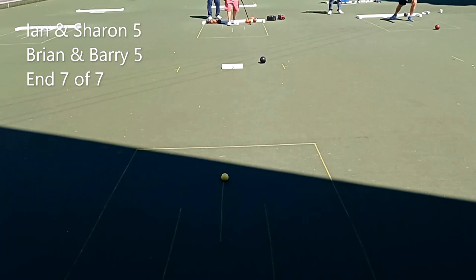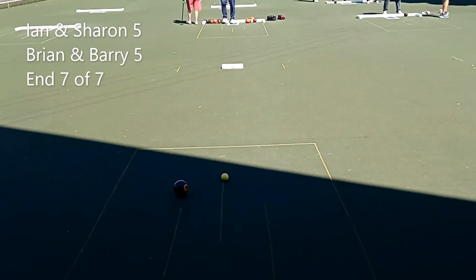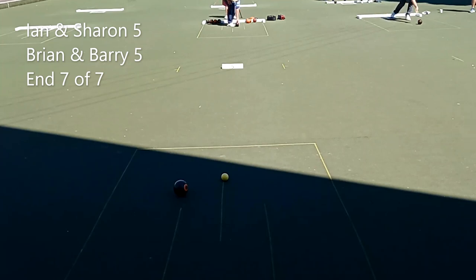Final end here, score is 5-5 in the semi-final. Good fight back from Barry and Brian from 5-1 down. We'll see who wins.